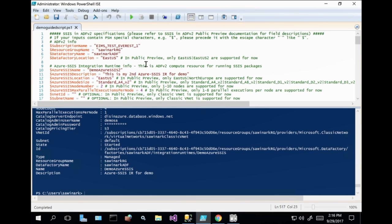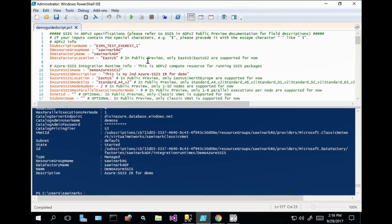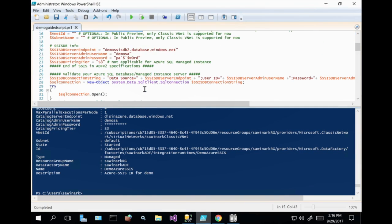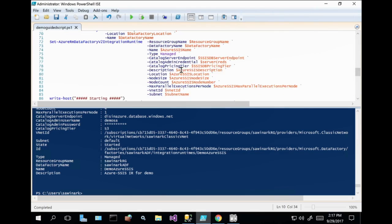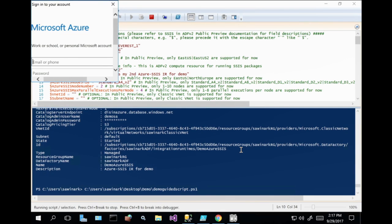In here, for example, you can enter all the values for the provisioning. Right, what I mentioned before, like the Azure-SSIS name, node size, node number. So I already put all the values in there. All you need to do is just enter all the values all the way up to here. Once you enter all the values, all the scripts that I mentioned before will automatically execute and will provision the IR for you. So you just hit run. Oh, sorry, I have to enter. Oh, actually, no. I'm already logged in, so I can just skip that.